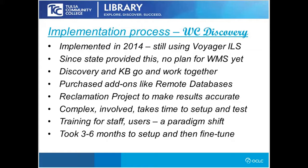The Discovery system and the knowledge base, the collection manager, work together, and we could implement those outside of a WMS license for the whole thing. That was able to integrate back and also search our Voyager system through the Z39.50 interface. We did purchase some add-ons, such as remote databases, which are part of the bundle of WMS, so that was part of the cost savings over some of these individual add-ons when it was only Discovery.